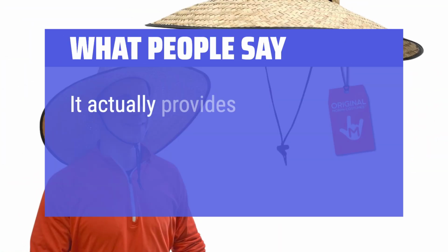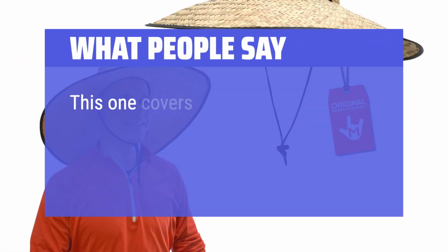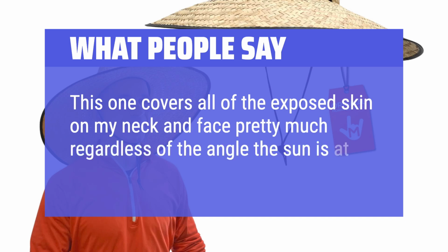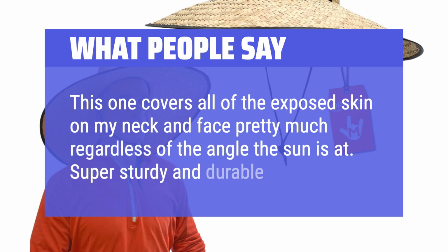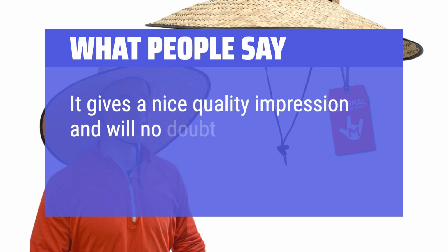What people say. It actually provides good sun protection and comfort. This one covers all of the exposed skin on my neck and face pretty much regardless of the angle the sun is at. Super sturdy and durable. It gives a nice quality impression and will no doubt hold its shape nicely.